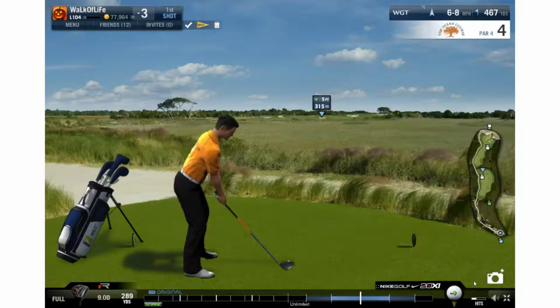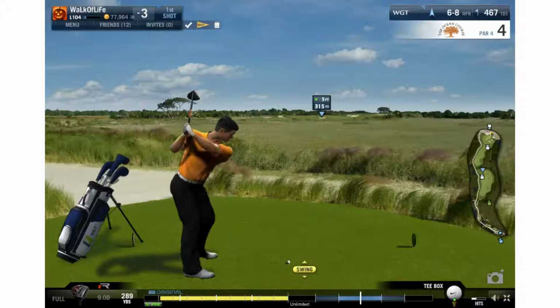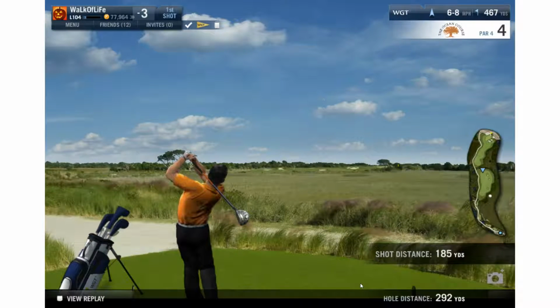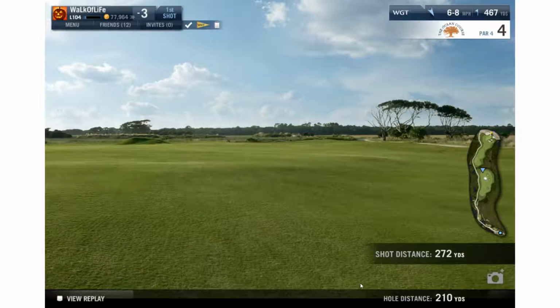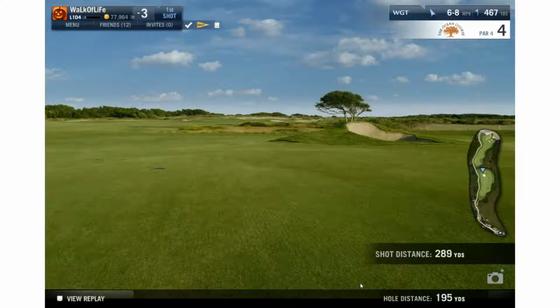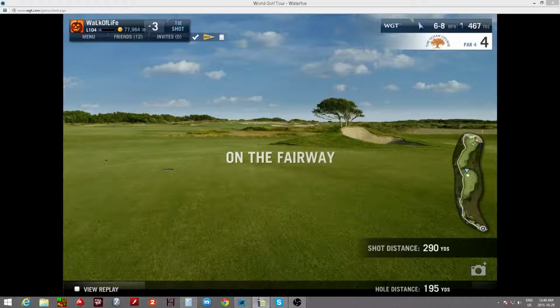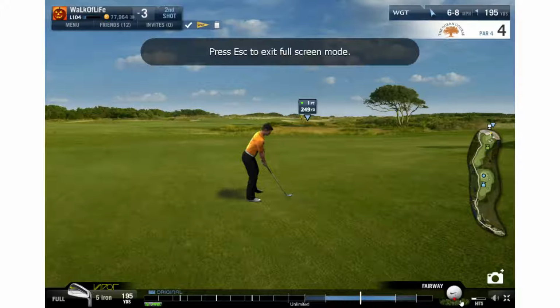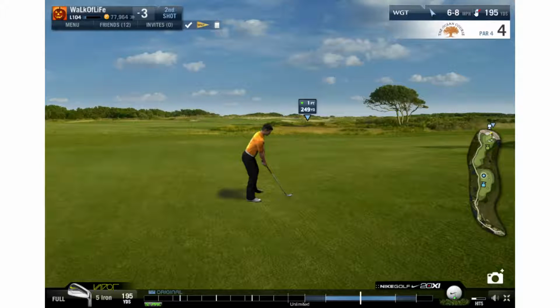Have a slight tailwind here. Definitely don't want to drive this through the fairway, or into the right bunker. So about 190 to 191 is what I have here. Hopefully get a ding here. That would help our cause.